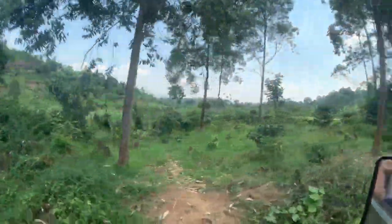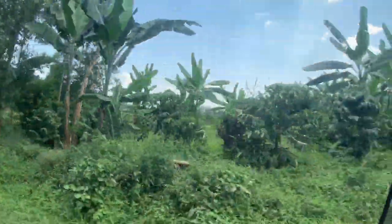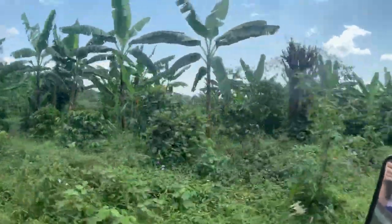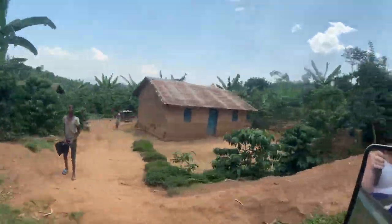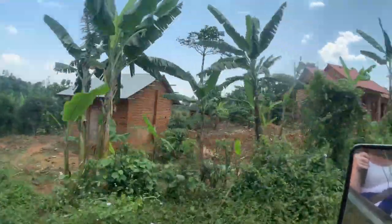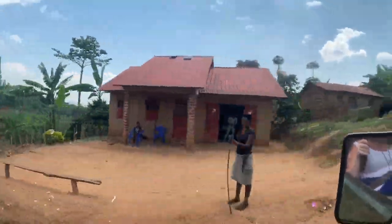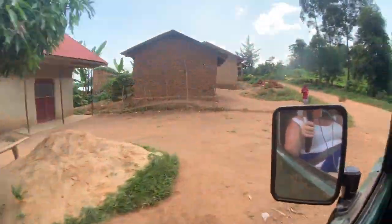And then when you get down to the end, you tip your guide, the main guide. And for me, because I had 22 guys carrying me, I tipped all those guys too. So 50,000, or about 40,000 shillings at this point, is about $10. So just keep in mind, you can give them $10, $20 American, and that's good for them.